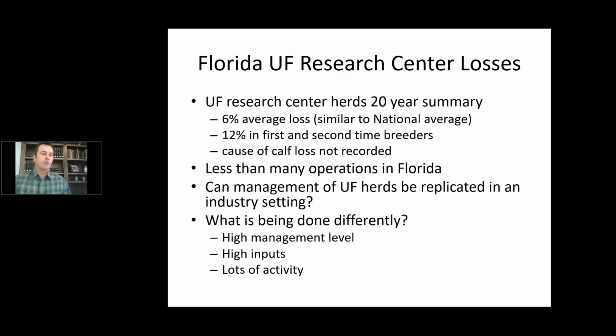So in Florida, what do we know? We know from the UF research centers of a 20-year summary that we have about a 6% average loss in those research herds. It's similar to the national average. It's much, much higher in first and second time breeders, so 12%. Of that 20-year summary, cause of those calf losses was not recorded very well throughout that period. This is less than many operations in Florida, and I'm going to show you some graphs related to that in a minute.